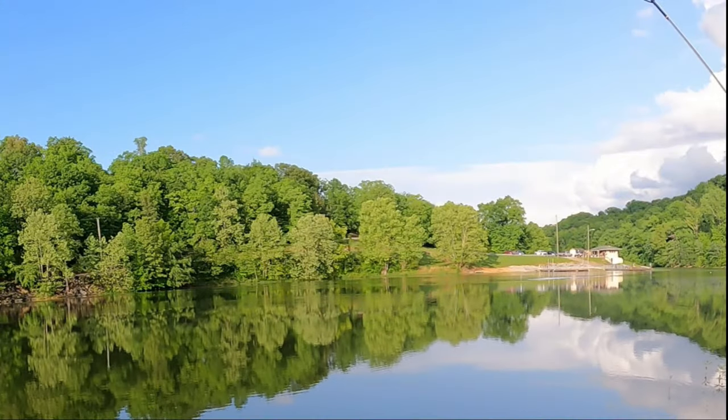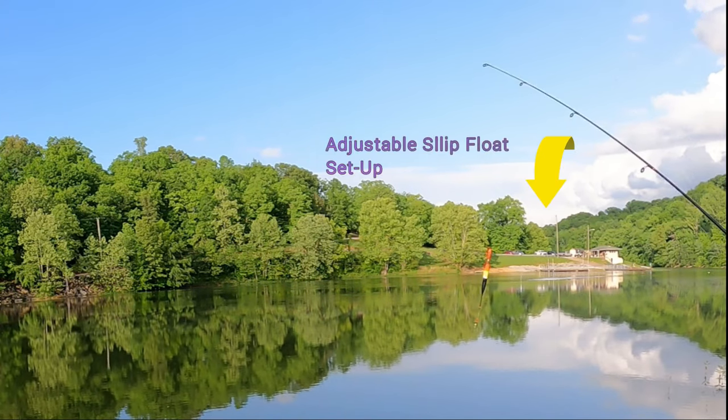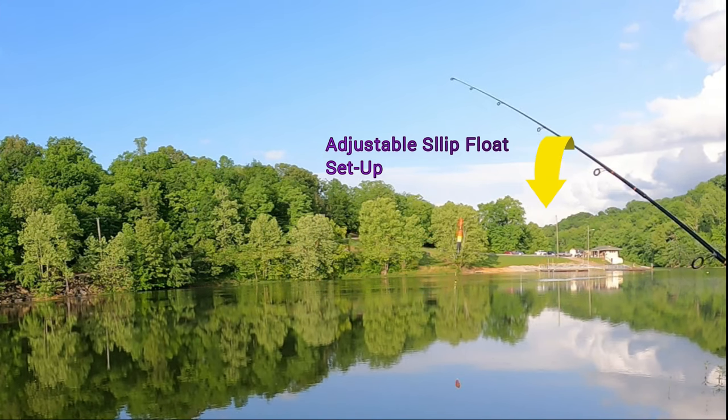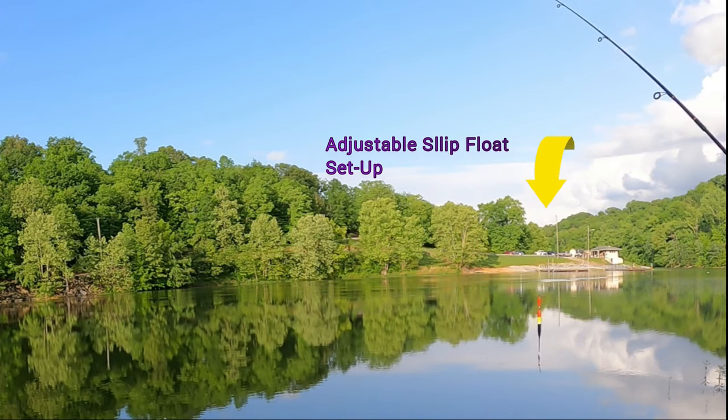In this video, I'm getting ready to cast my line out. I'm using an adjustable slip float. I have a number 2-0 Mustad circle hook tied on, and the bait I'm using is Majic Bait Dough Ball, and let's just say it has a strong scent. I'll talk more about this bait later in the video.